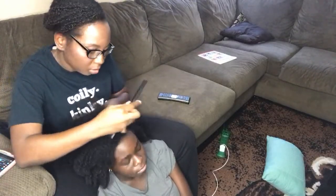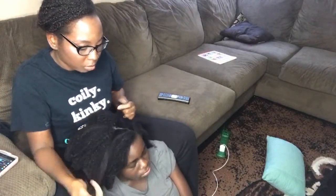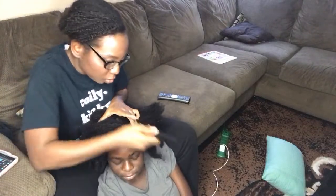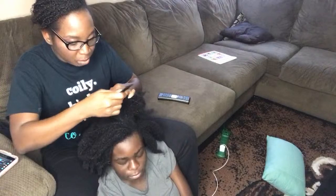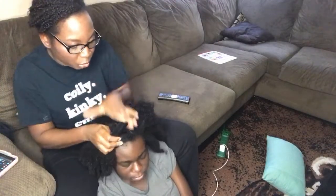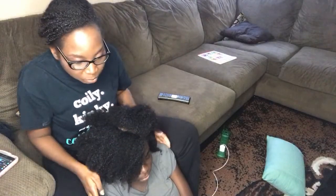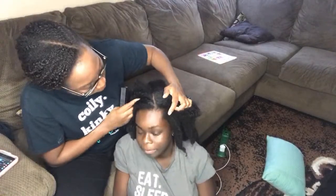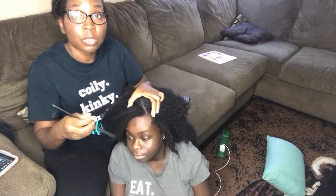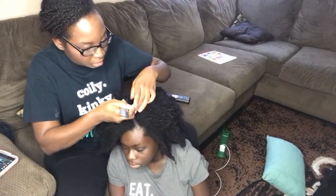Okay, I'm gonna do it like this. And I'm going to come this way. So I'm not gonna make the cornrows too thick. Okay, you have to shift your body a little bit like that. Thank you. Okay, this will be nice. So I'm gonna take it going this way, like that.